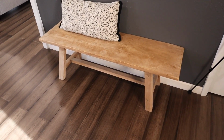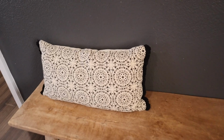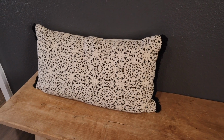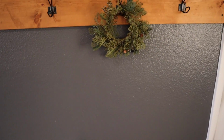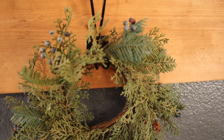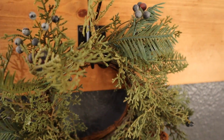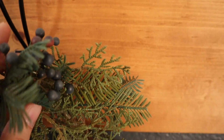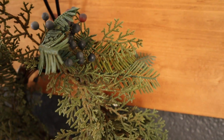We got this around the same time we bought the mirror. But then I have this pillow sitting here, which I love. I think it's super pretty. I found that at Home Goods last year. And then I have a little thrifted wreath that I found recently at Renew. It's so pretty. I love the blueberries in it. I think it just looks really wintry, and a really cozy touch there.